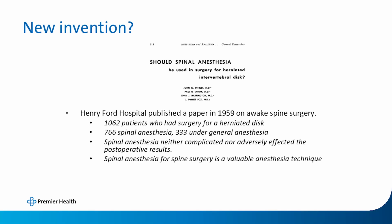Spine surgery, however, has taken longer to adopt and bring awake surgery to common practice. It's not even new to spine surgery, however. The earliest paper I could find published on it was in 1959 at Henry Ford Hospital in Detroit. They looked at 1,000 patients, over 700 of which had a spinal anesthetic. Essentially their conclusion at the end of looking at all of these patients was that the spinal anesthetic was no worse than the general anesthetic, and it's a valuable tool that we can use in spine surgery.